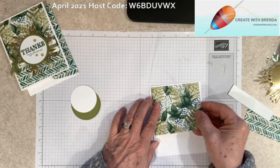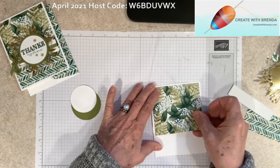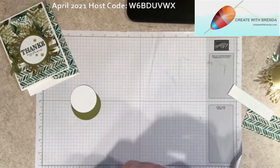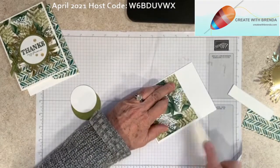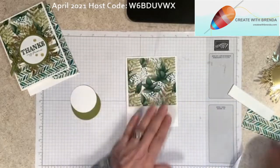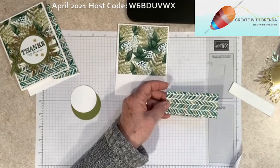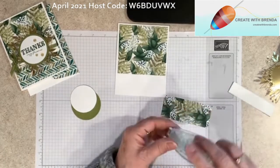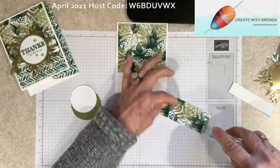And then we're just going to make sure that we have our borders fairly equal. And I can see I don't have my card folded exactly, so we'll just give that one more go over with our bone folder, and that'll just even that right up for us. Then our piece of designer series paper that measured 4 by 1¾.